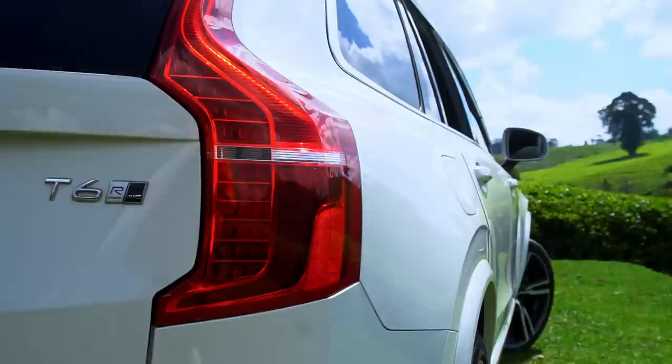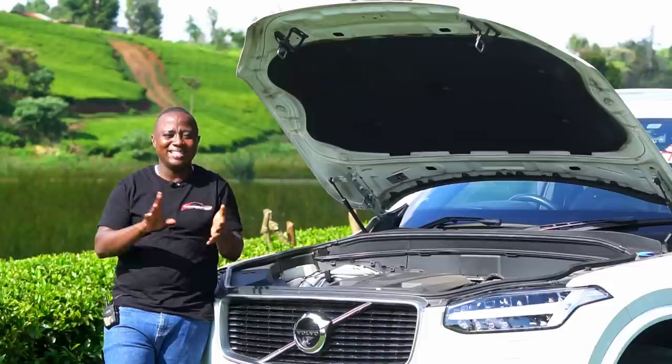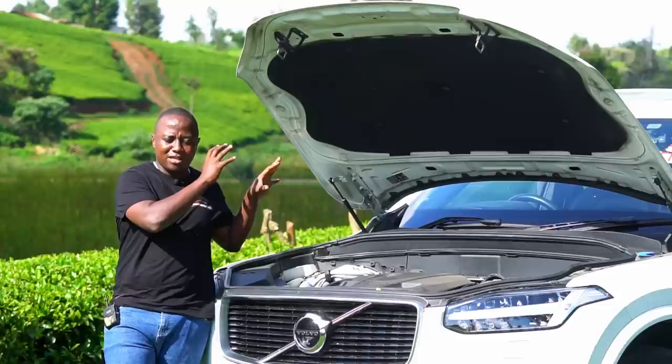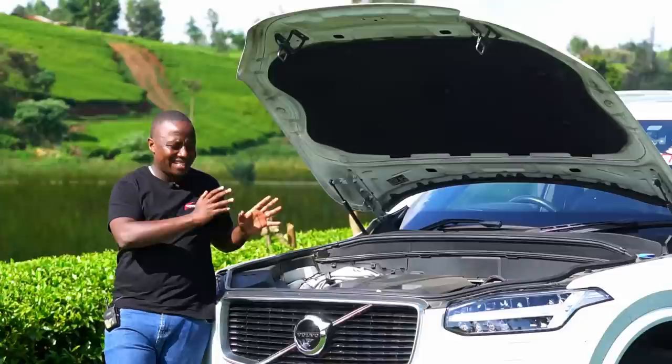All Volvo XC90s of this generation, the petrol ones and diesel ones, only come with a 2-liter four-cylinder engine. However, you might look at the back of the XC90 and see T5 or T6. The nomenclature is very different. Now, on the XC60, it might mean five cylinders or six cylinders, but on the XC90, particularly this generation, it does not mean that. What does it mean?